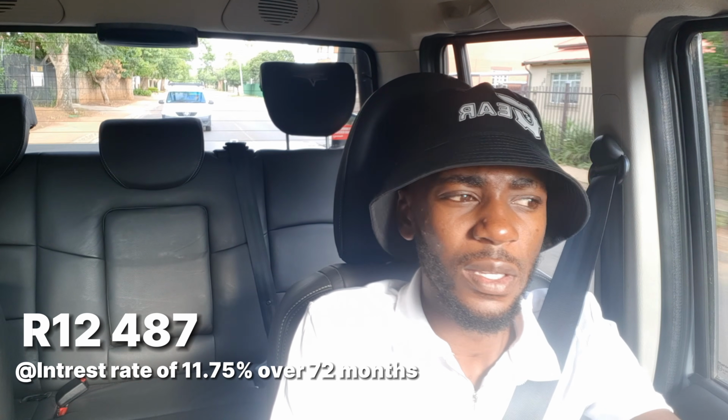Price wise, this variant comes in at 643,000 rand, which is okay. I feel like they did okay. It's not amazing, but it's okay. The only car that I can really compare this car to is the Land Cruiser, and the Land Cruiser is well above R1 million. So 643,000 rand, at an interest rate of 11.75%, you're looking at a repayment of roughly 12,487, if I'm not mistaken. So it's okay. I like the car.